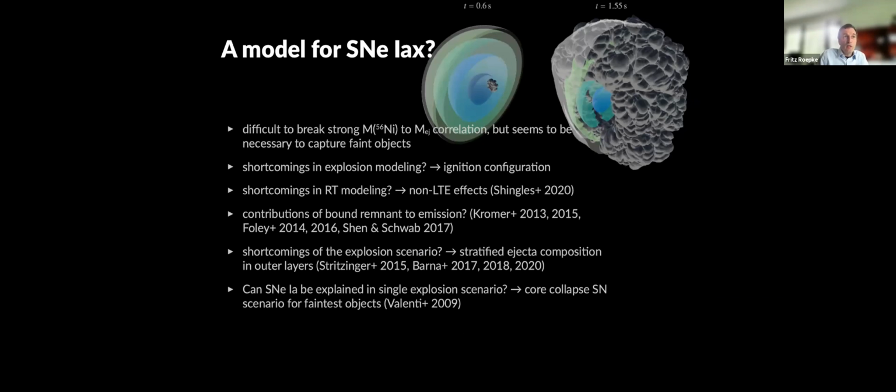Now, it could still be that we have shortcomings in the radiation transfer modeling. The Belfast group has recently implemented a better treatment of non-LTE effects in the ARTIS code, but this still has to apply to our models. What we also left out is contributions to the emission of the bound remnant, which in particular may be important for the fainter events in late epochs of the observation.